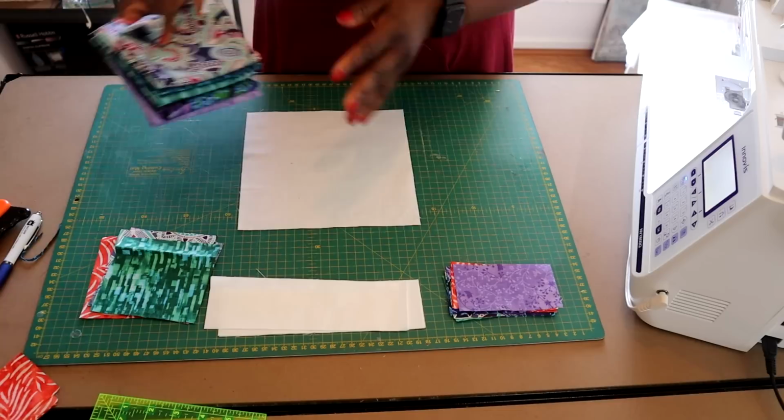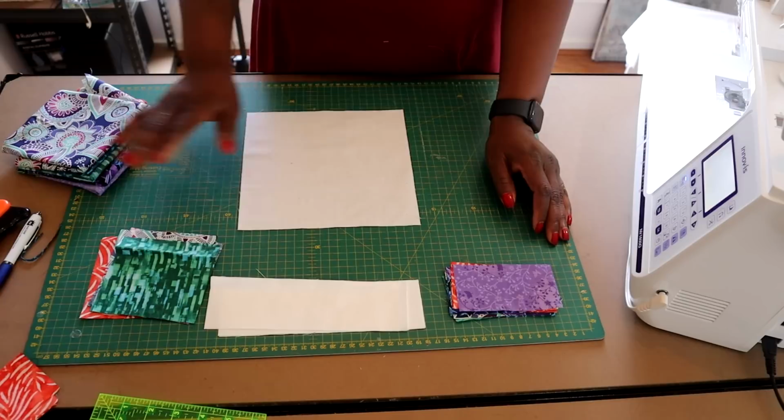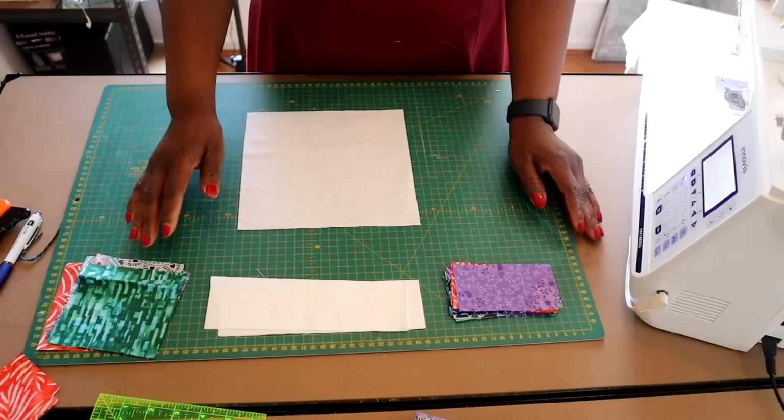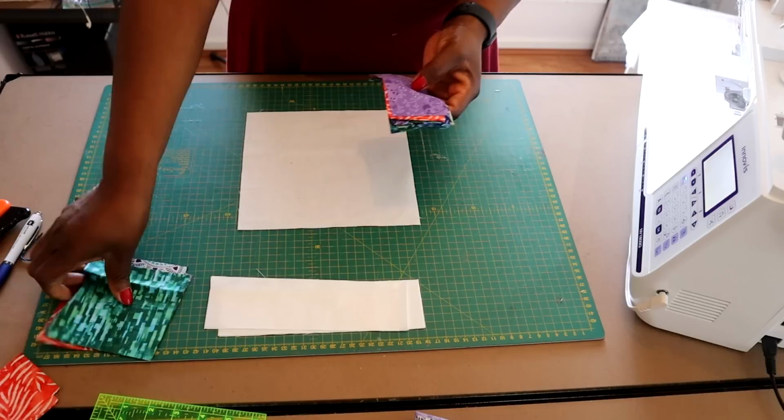All right, and also you're going to be needing some yardage, and from those you're going to cut all of the cuts that you require, and I will tell you everything in the pattern. Okay, so I have my cuts here and I'm going to start and show you how to build a block. So these are some rectangle cuts from my fat quarter, and these are some squares from my fat quarter.